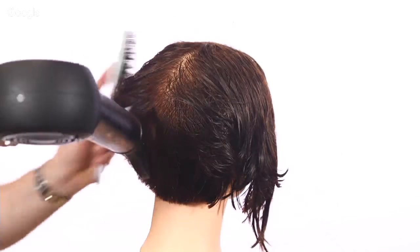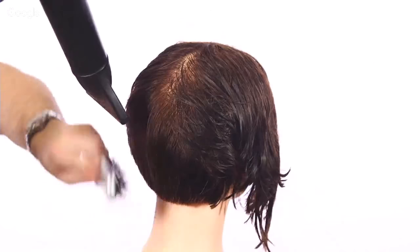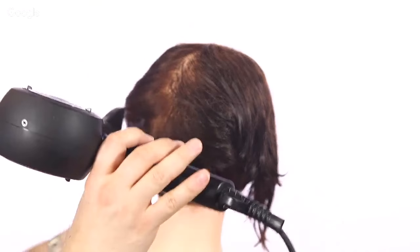So what I'm doing is I'm literally sculpting the hair down and flat wrapping it. I'm literally flat wrapping it to the head so that it lays a little bit flatter this way. And this is what we call flat wrapping, where I'm just literally using the brush and the nozzle together.